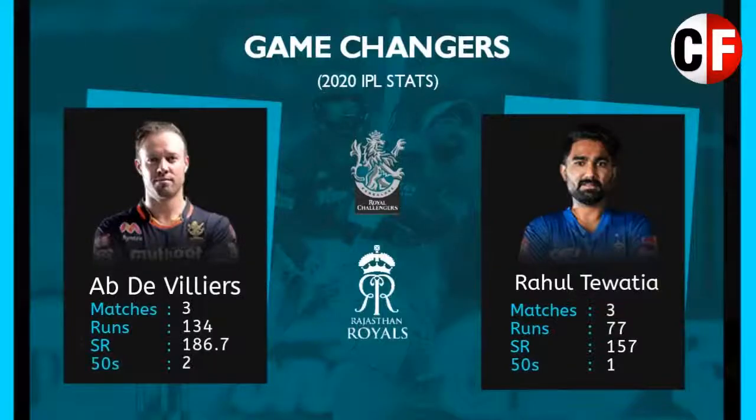And his stats just prove the things here. 3 matches, 134 runs at a strike rate of 186. Just remember that super over against Mumbai Indians. Jasprit Bumrah bowling short to AB de Villiers. He pulls that ball and then gets that ball to the boundary. If AB de Villiers had not been there, that could have been something else. The result could have gone the other way the other day.